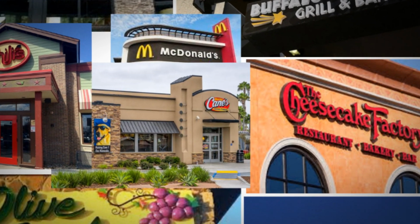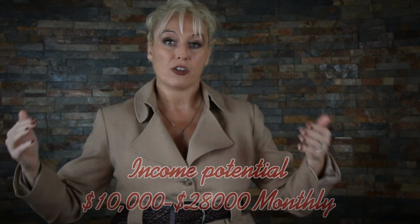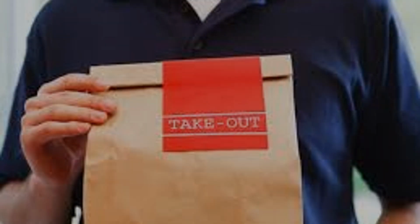Now remember, this is much more volume. You're offering every restaurant in town, and you're offering a massive area to deliver that in. So the income potential is fantastic with restaurant delivery.